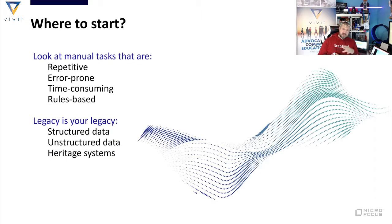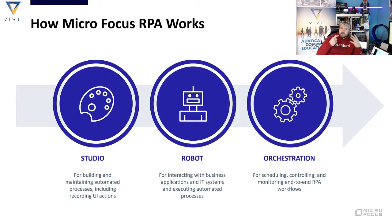So taking these heritage systems, which MicroFocus are incredibly well known for, and converting that unstructured data into structured data that you can do things like RPA activities with. So how does the MicroFocus RPA tool help? Partly, I think it is important for a business user or a subject matter expert to understand how they would interact with this product.